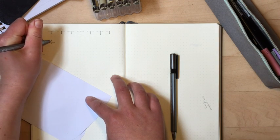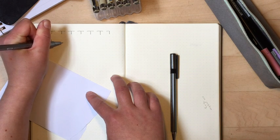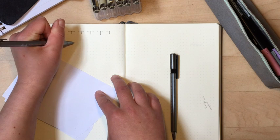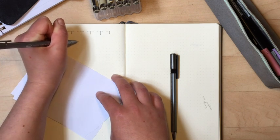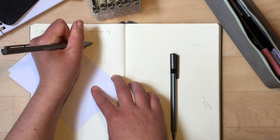You can tell I've been using this particular fine liner for a while because my nib, I have to do more on the top part of it. It's harder for me to write on the side, but we'll make it work.